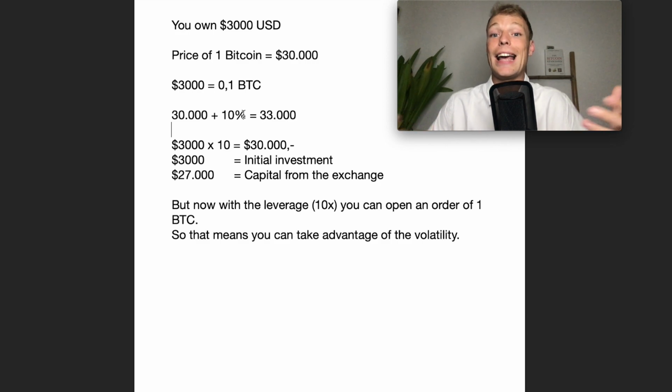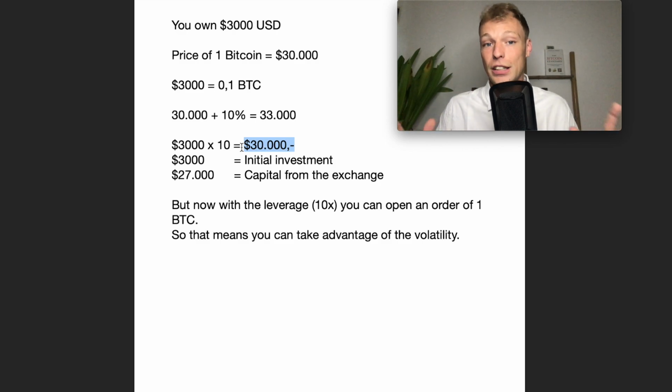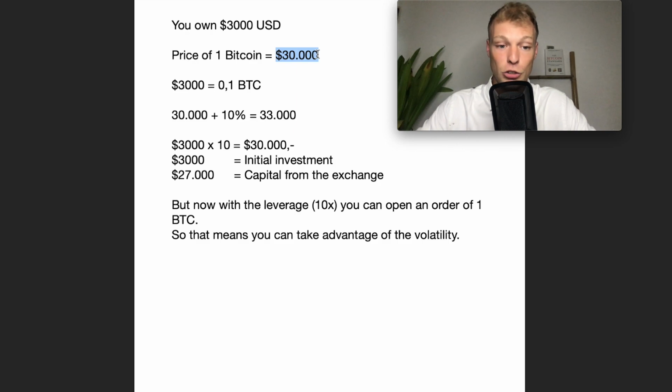With leverage, you can actually borrow capital from the exchange to profit from the volatility that we are seeing with Bitcoin. So let's have a look at the same example. Let's say you own $3,000 US and you would apply a 10x leverage on that $3,000 US. That means that you can open a trade, you can open an order with the equity of $30,000 US. So you actually can open an order of one Bitcoin because the price of one Bitcoin is $30,000 US.